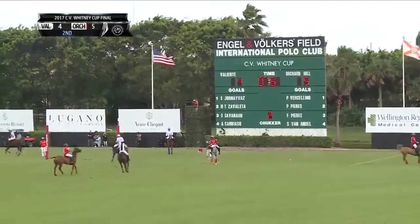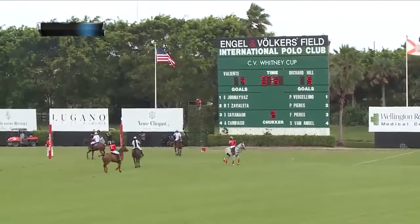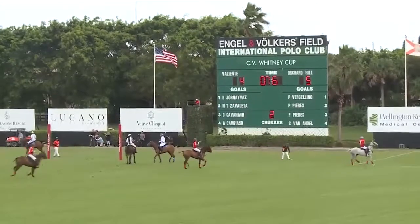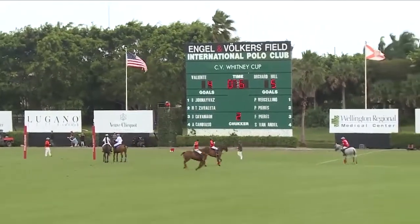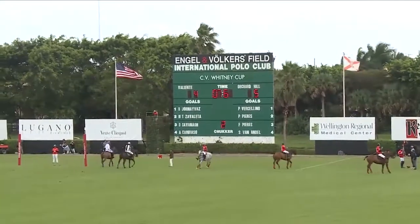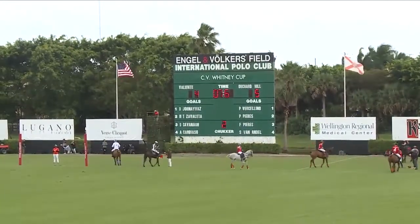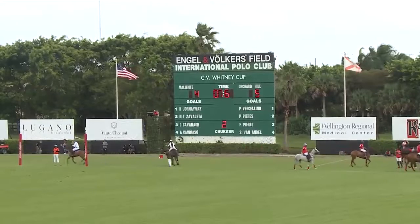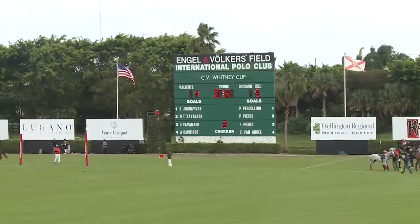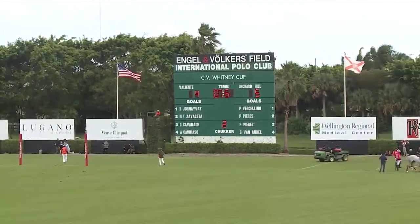And Bob Janavis doing it again. He does great protecting his team and also playing that defensive part, mounted as well as anybody in the world. Bob Janavis, of course, working with the La Delfina breeding operation. And, man, he saves a goal right there, right at the end of our second chucker. So stay with us. You're watching the USPA Polo Network. We'll be right back for our third chucker action.